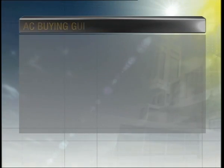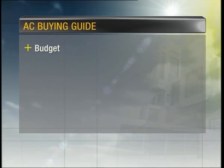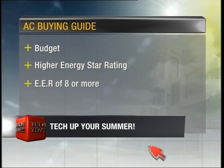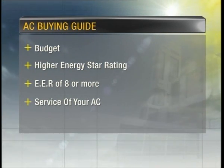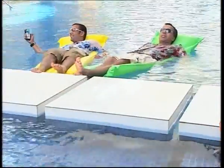So let buying an AC not overwhelm you. Here are 4 key points to keep in mind: your budget, Energy Star rating, energy efficiency ratio and the service of your AC. So stay cool this summer. So that's Shruti's guide to which AC you should buy to keep yourself cool this summer.